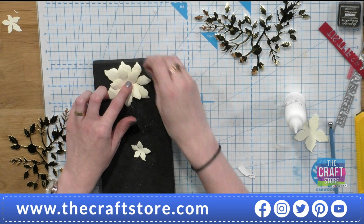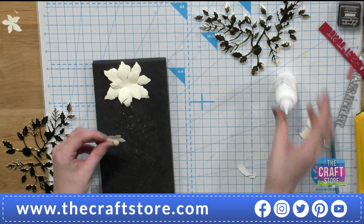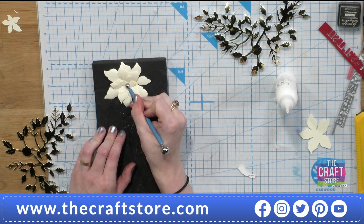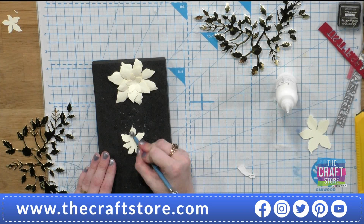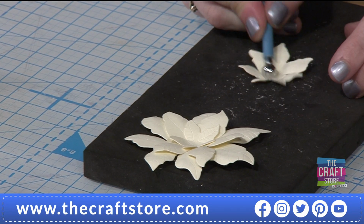So these are just going to overlay. I never tend to do them the same way. They all just work as they work sort of thing. I put them in any which way they go. And that is your large poinsettia. Look at that. And that obviously is just in the ivory, but when you do it in traditional red and green as well, it's so pretty.